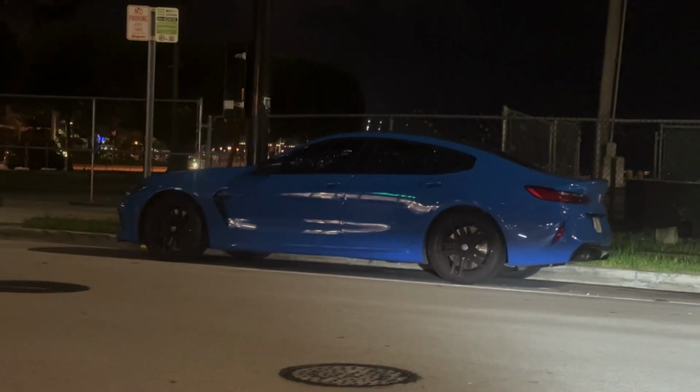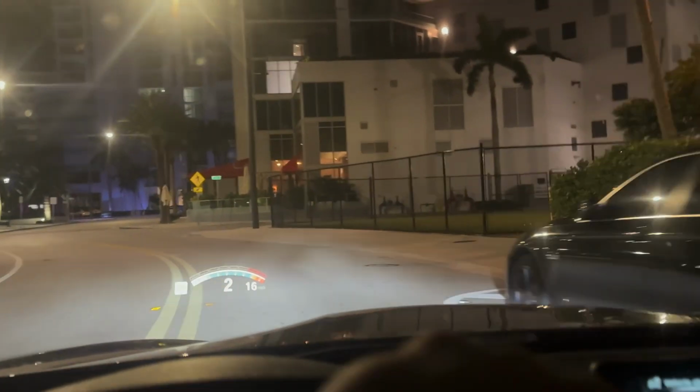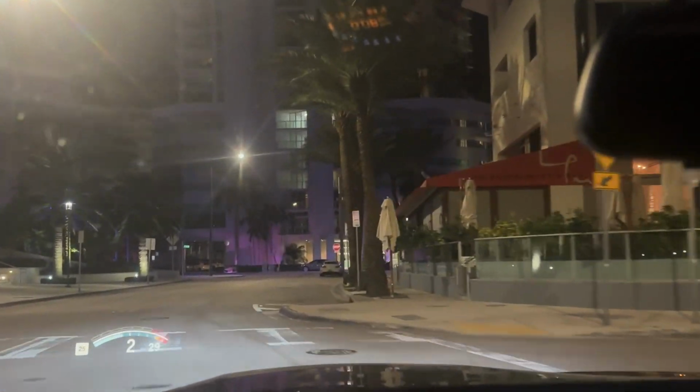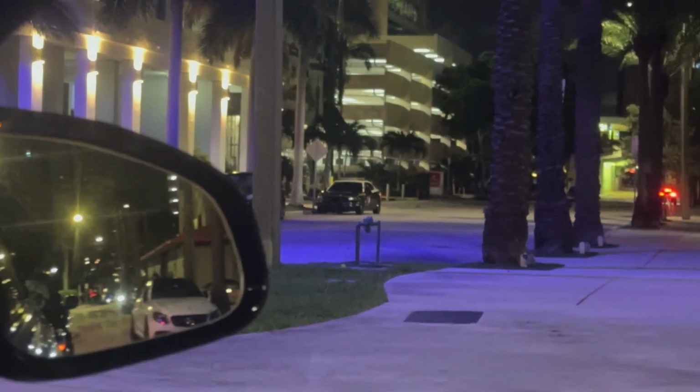We got an individual M8 Gran Coupe right here. Oh man, that is beautiful. That was gorgeous. They look like Voodoo Blue or Mexico Blue, maybe even Daytona, but wow. Nothing there. Oh, C63, okay. And a Stady.